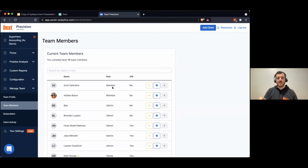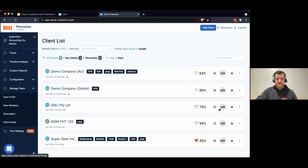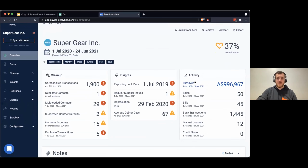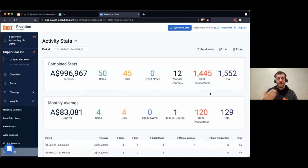So when they get added, they won't see any other client files. They'll just go in and add their own, and then they can be booted off the system. So you can delete the team member. Once that's synchronized, it'll take a few minutes, but we'll pull all of that data through and give you that health score. And then something else that's really good from the bookkeeping perspective is what we call the activity stats. So we know that not all transactions are created equal.